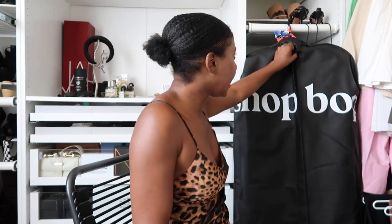You guys, you see this? I have not even opened this garment bag yet. Well, I already know what's in there, but I haven't opened it up. I haven't seen what's inside.